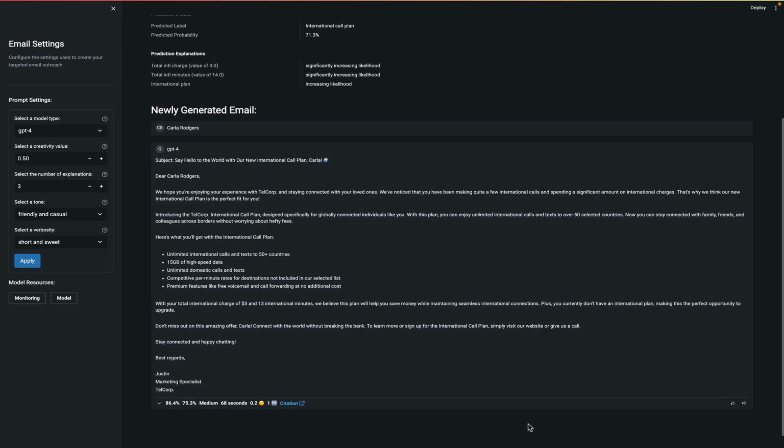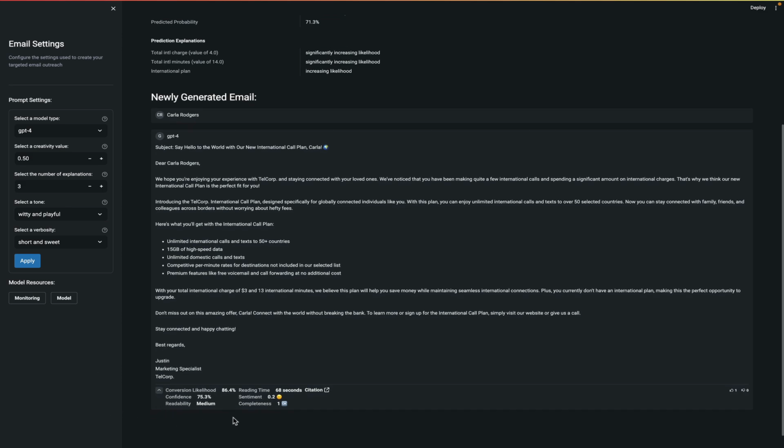Since these processes are often iterative, we also calculate metrics to help users understand the effectiveness and appropriateness of each email. Users can provide their own feedback with a simple thumbs up or thumbs down, or they can rely on our automated assessments. Importantly, DataRobot lets you author and track whatever metrics you would like. You can either choose from our gallery of off-the-shelf metrics, or simply choose to create your own.